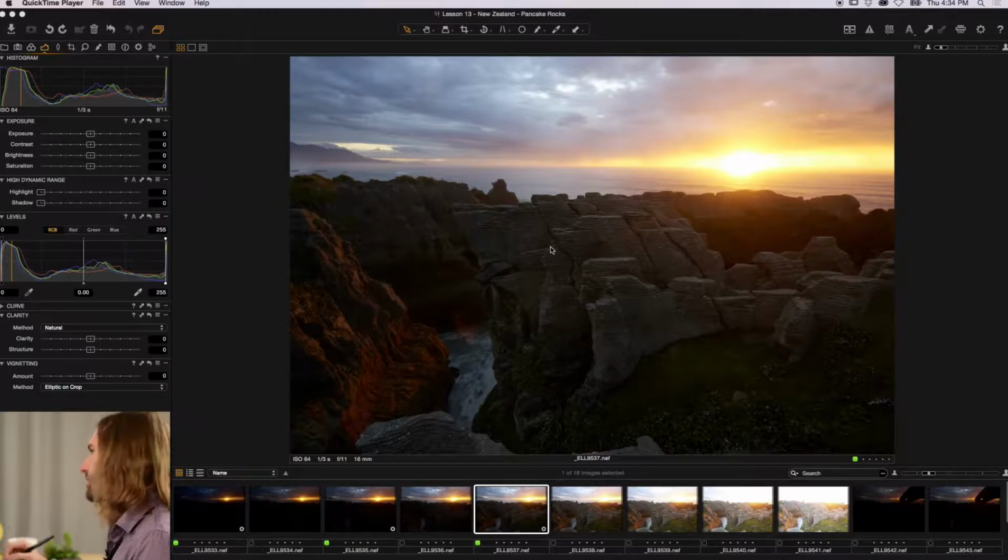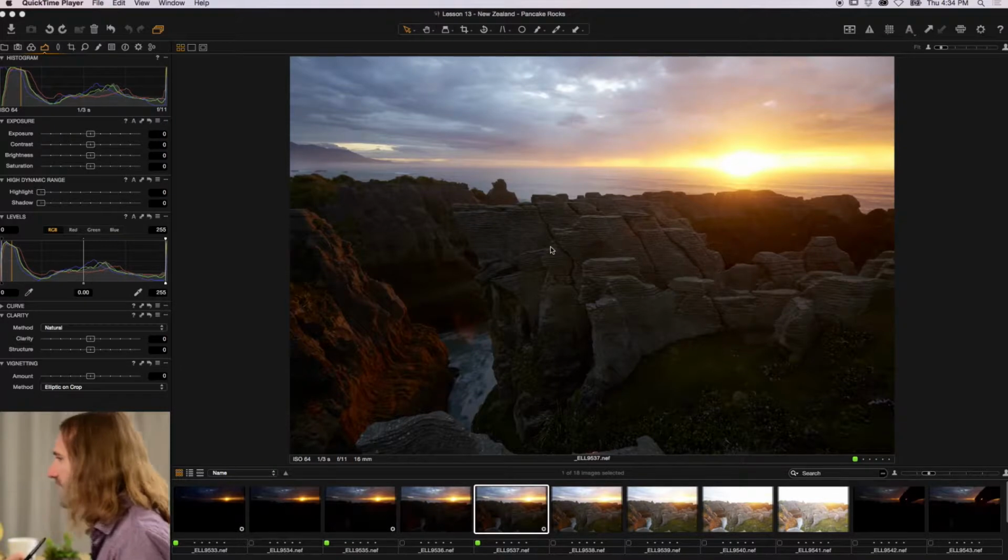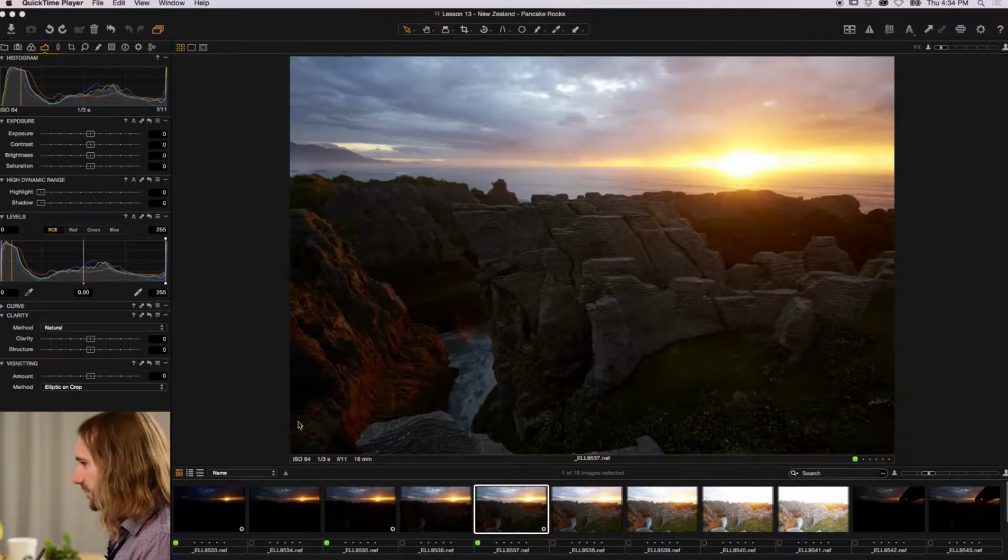Based on the last lesson, you know that it's a lot like Lightroom. It's just the buttons are a little bit different, the sliders are named something different, but the color is pretty nice for landscapes. We really don't have to push it quite as far as we normally do inside of Adobe Lightroom. So let's take a look at what we have here.